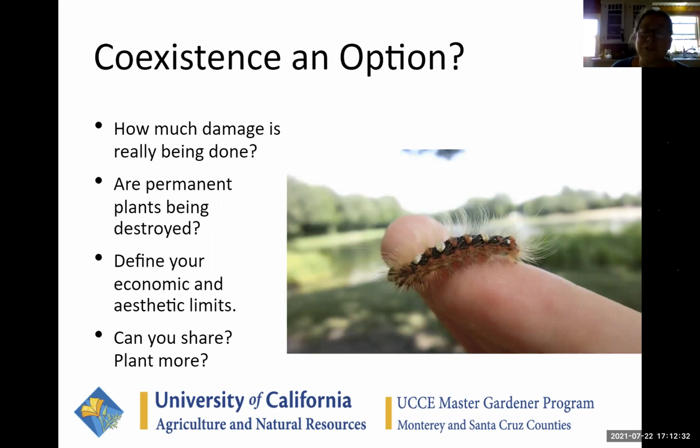Okay, so the first thing you want to do is evaluate, can you live with this pest or this situation? Is coexistence an option? So how much damage is really being done? If it's just a few leaves, you can pluck them off with the pests on them, get rid of them. Is it a permanent plant? Is it an annual vegetable that you're growing in your garden, or is it a perennial, something that's been in your garden for years? And you want to consider that.